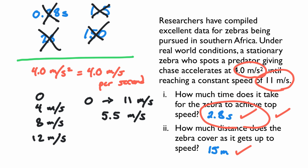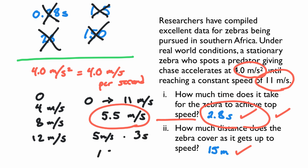And if a zebra is running at 5.5 meters per second for 2.8 seconds, it's running about 5 meters per second for about 3 seconds. I predict a distance of about 15 meters. And in fact, that is exactly what we found. And so again, we can see that our results make sense. So both of those are valid ways to assess your result. You might do both, and tell us what you're doing so we can assess your process.